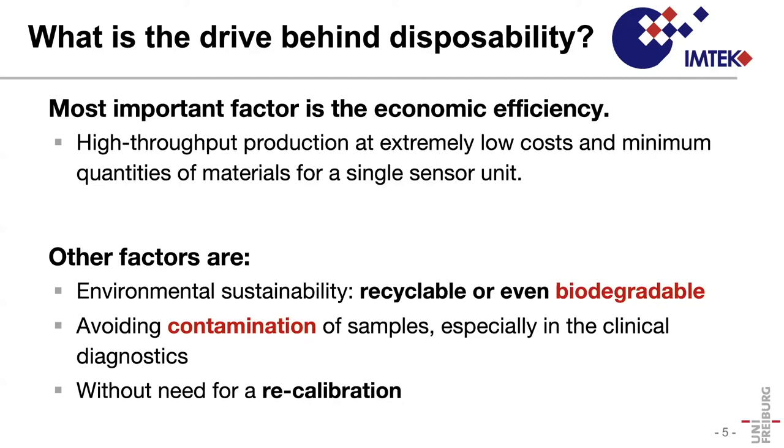Another thing, as I already said, is why disposable sensing is important. If you are dealing with patient samples, then you need to avoid contamination. This is very important in clinical diagnostics. In that case, you are not risking measuring different samples with the same sensor. You just take it, measure, throw it away, and go with the next sensor, because the decision based on your result could be crucial and vital for the patient. And of course, we would like fast measurements, so we don't want any recalibration or time-consuming efforts to activate the sensor itself.